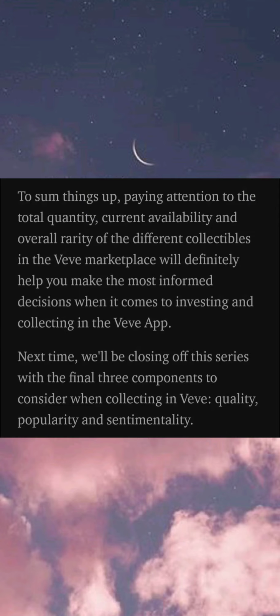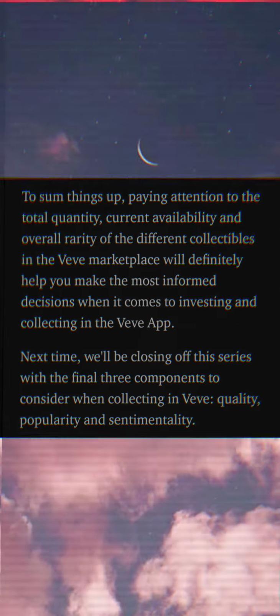To sum things up, paying attention to the total quantity, current availability, and overall rarity of the different collectibles in Veve Marketplace will definitely help you make the most informed decisions when it comes to investing and collecting in the Veve app. Next time, we'll be closing off this series with the final 3 components to consider when collecting in Veve: quality, popularity, and sentimentality.